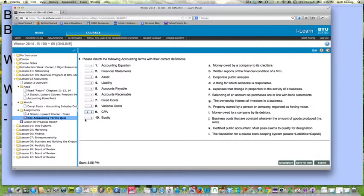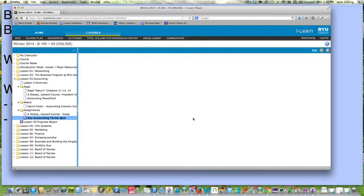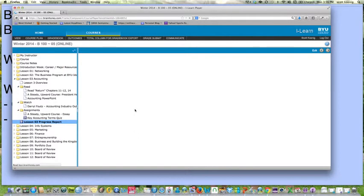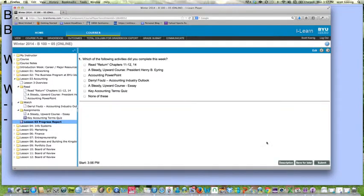Once you get them all done, I want to submit mine for grading. And it tells me I got a 10% on the quiz, but you get the idea. I just wanted to show you how it works. And like you've done before, answer the questions on the progress report and state whether or not you have done the start. Yes, and then you click submit. Okay, so that's the accounting unit.